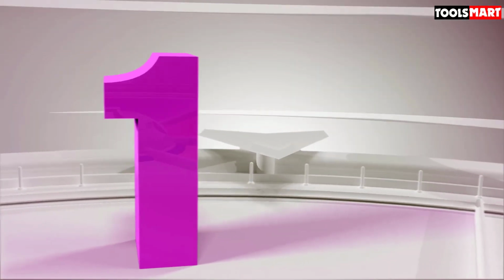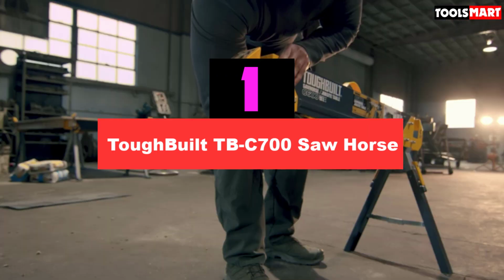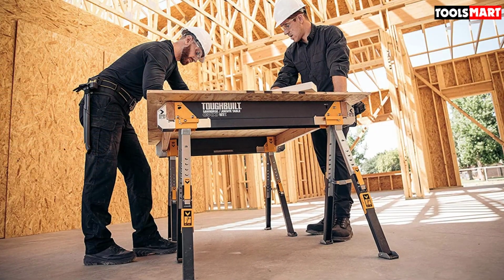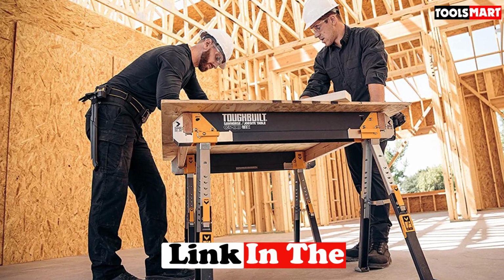Finally, the top product on our list is the ToughBuilt TBC700 sawhorse. Whether you are a beginner or you have been working with wood for some time, you will love working with this solid, heavy-duty sawhorse. It comes with all the features you need to make your work highly successful. Made from steel and a heavy-duty powder coat, this zinc-finished tool will last you for a long, long time.